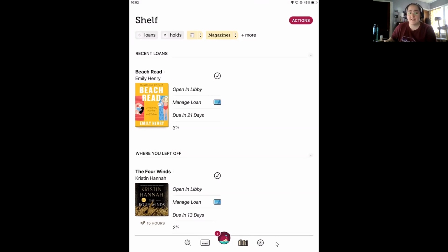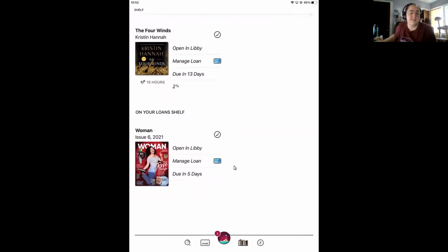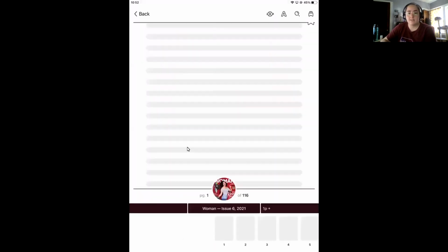We're going to dive right in. We have lots of great tips for you today. The first tip is going to be reading magazines and navigating in that magazine experience. So I'm currently on my shelf. I already have a magazine downloaded here on my Libby app, just because since magazines are picture heavy, they can take a minute to download. I like to skip that step there. And I'm going to just open up the magazine that I have downloaded in the Libby app.